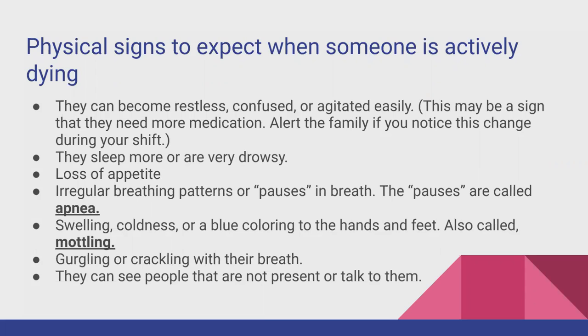Swelling, coldness, or blue coloring to the hands and feet. This is called mottling. A lot of nurses will, when someone is actively dying, if you've noticed a hospice nurse come in, they kind of pull the covers up and they'll look at their feet, or they'll just take a look at their hands, and they may even mention, oh, they're mottling. That is happening because, like we talked about earlier, the blood supply is kind of staying towards the vital organs at this point. So anything that it feels is unnecessary, the body is kind of shunting that blood away from it. So hands and feet are going to turn blue. They're not getting proper circulation at that point, and that is a sign that you know someone is getting near to the end.